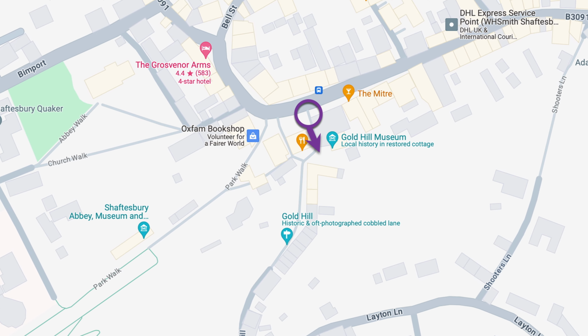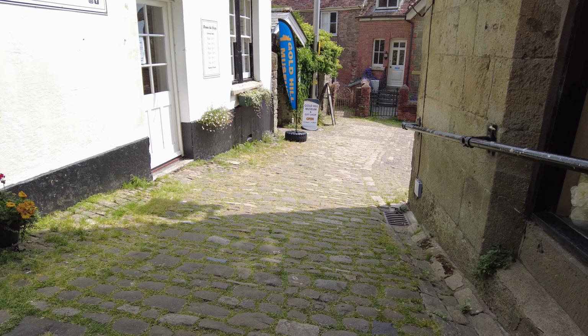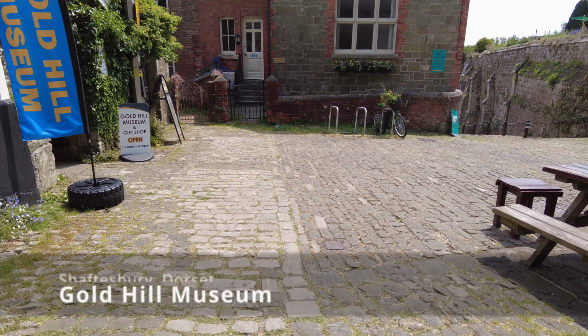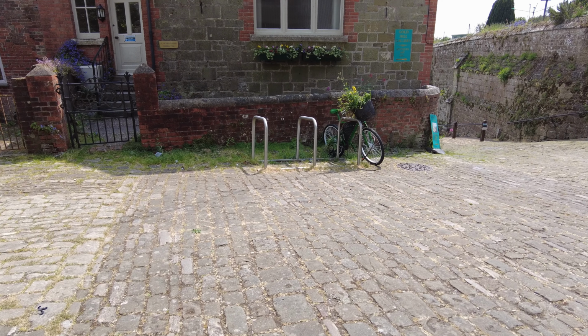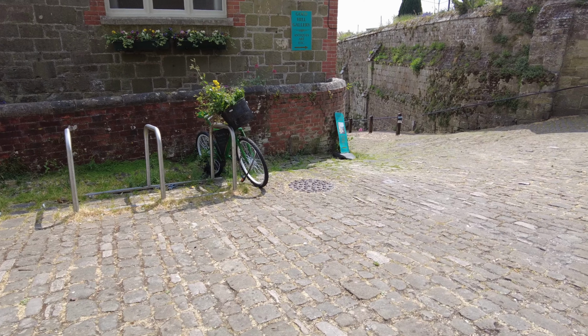We start the guided tour at the top of one of the most famous streets in England, made famous by a Hovis advert in the 1970s. Marking this well-known street is the Gold Hill Museum, open daily with free admission. If you have time, visit this museum for some fascinating facts about the street and the history of the town.